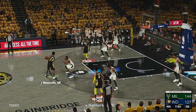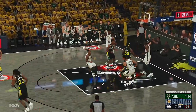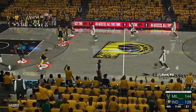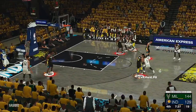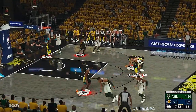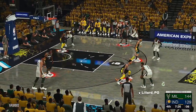Halliburton, the pass to Neesmith. Six to shoot to the inside. Nice shot by Turner. They're playing great team basketball. It's good movement and short, crisp passing. Purposeful passing it is, partner. Their last 10 points have all come off assists. Beasley, pass to Lillard.